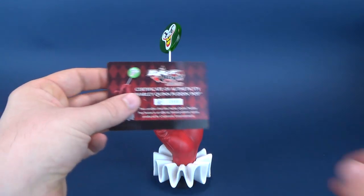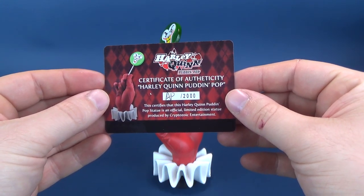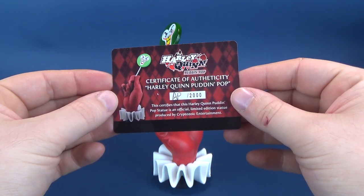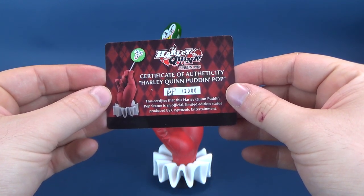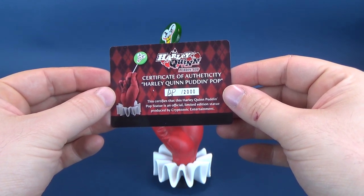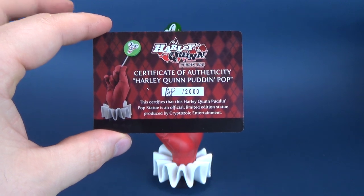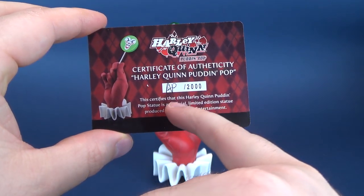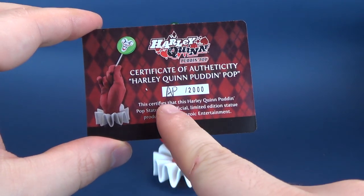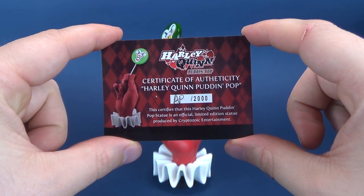Included with the hand statue, you get a Harley Quinn Puddin Pop Certificate of Authenticity. This certifies that this Harley Quinn Puddin Pop statue is an official limited edition statue produced by Cryptozoic Entertainment. It is released in only a limited quantity of 2,000. This one just so happens to be an artist proof, but it would be a numbered sequence out of the 2,000 featured here on the Certificate of Authenticity.